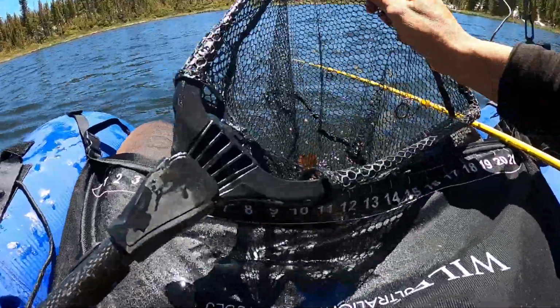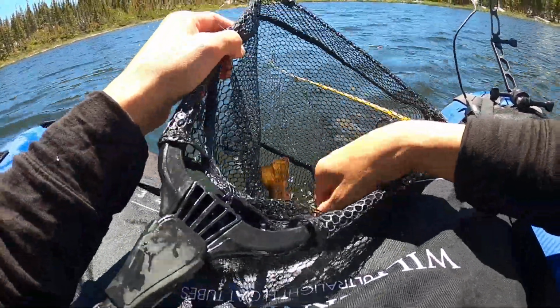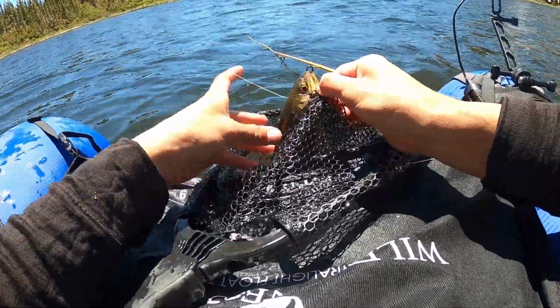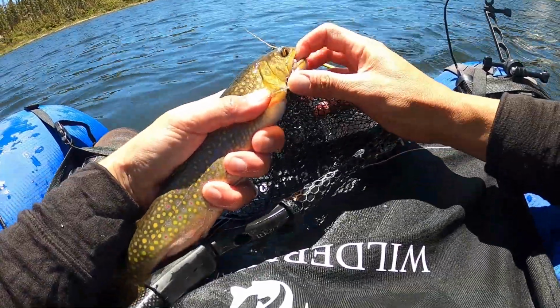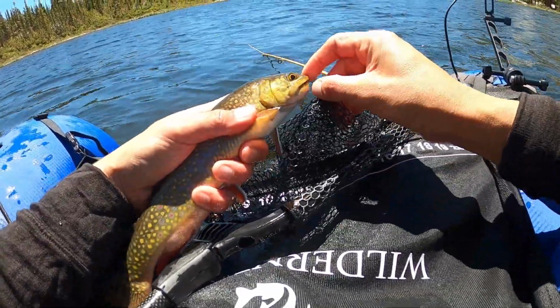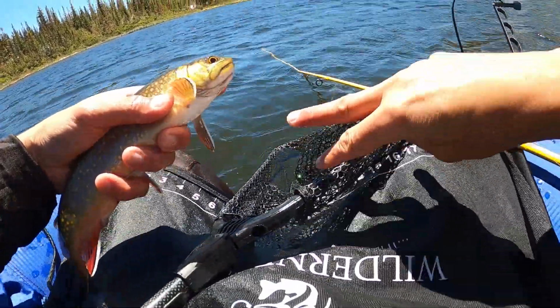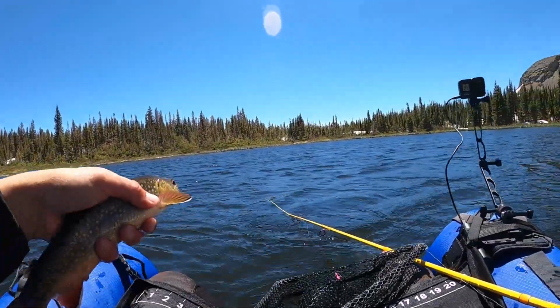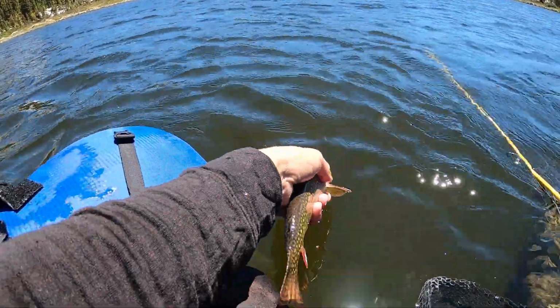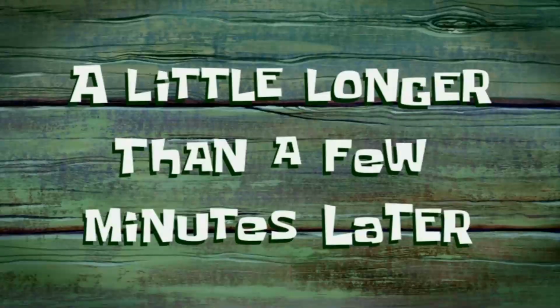Oh yeah, another beautiful, what looks to be a female, I think. Right in the corner of the mouth. Perfect hook set. A little twisted up. We'll get you out. We'll pop you off. There's a good pop off. Ooh, pretty little brook trout. Pretty brook trout, man. See you, bud. Thank you. A few minutes later.